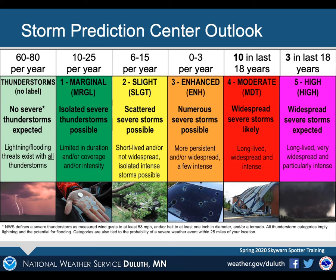And the high risk is exceedingly rare. A high risk means widespread severe storms are expected. This is issued very rarely, but it essentially means that we are almost certain that there's going to be long-lived, very widespread, and very intense severe storms. These are the kind of days where you need to change your plans. You shouldn't go hiking on a day that we've got a high risk out. So you really need to pay attention to the weather on those days.